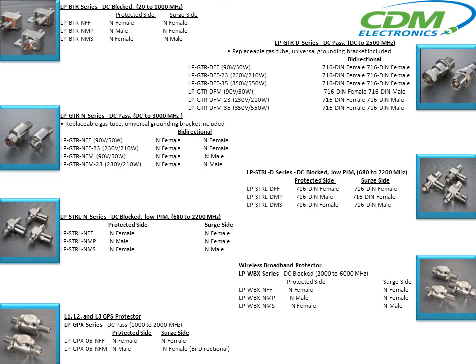LP connectors generally are available in DIN or N-type configurations. For best results in selecting a product, engineers should complete an application guide which can be found on CDM's website, www.cdmelectronics.com/times-protect.